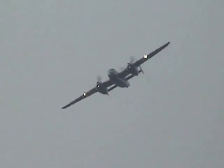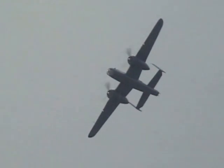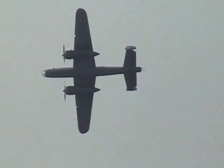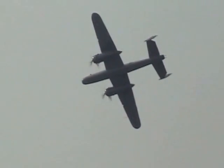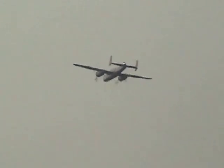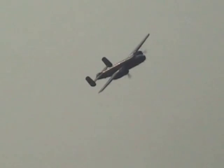44-29507 in 1945. However, it was stored until April 1958. It was eventually sold on for the grand total of $1,398. I mean, this is the star of the Duke of Brabant Air Force, wasn't it? It was, yes. It's now part of the Netherlands. As I said, they remained in service. I mean, the Dutch were still using them in 1954.